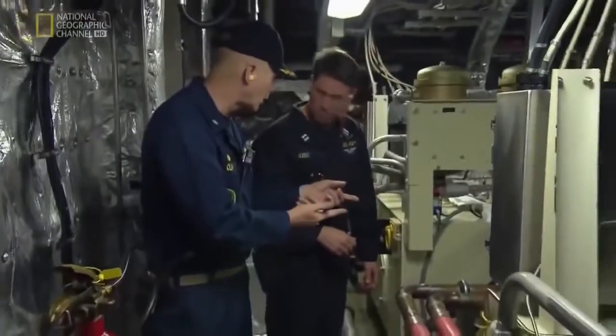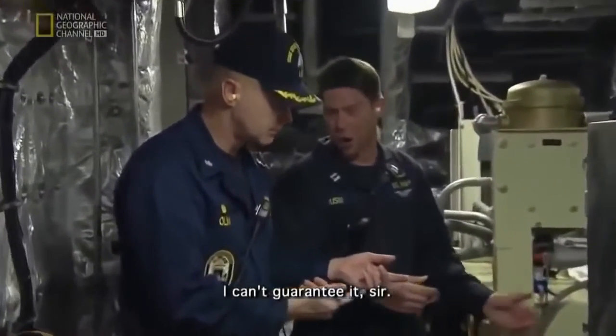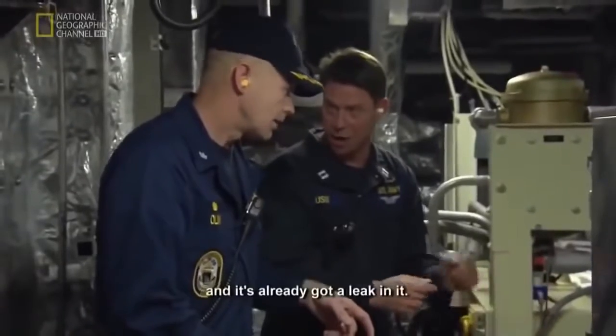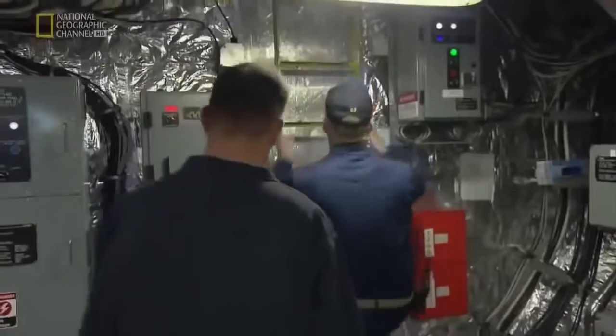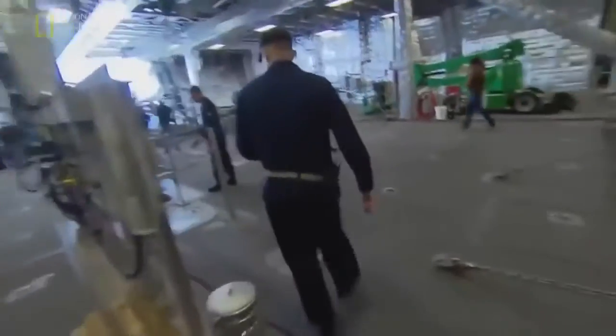Can I hold out for an hour? You can hold out for an hour, but okay. I can't guarantee it, sir. I'm a hammer. It's already got a leak in it. Olin must now balance the safety of his ship and crew against his desire to keep the mission moving forward.